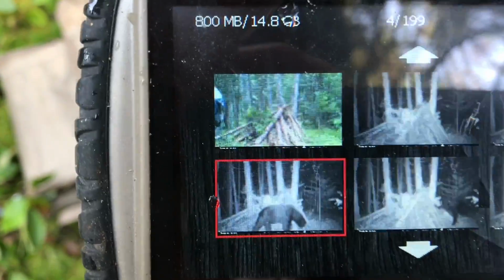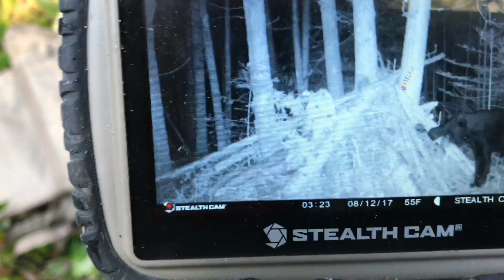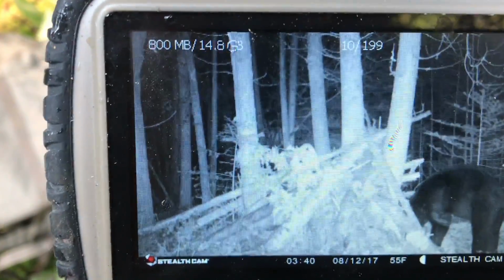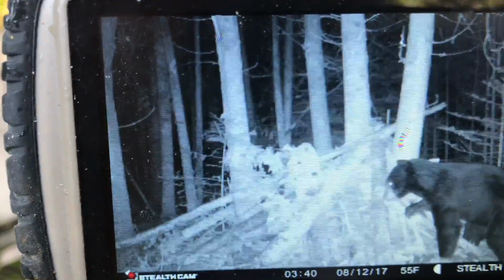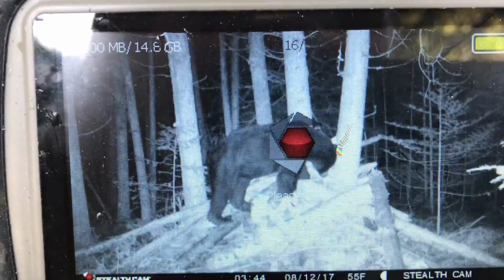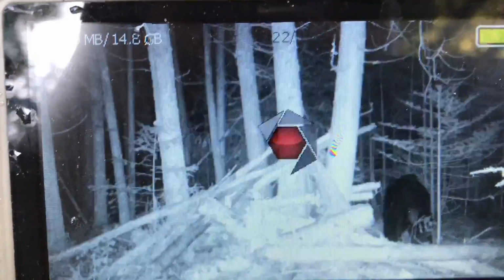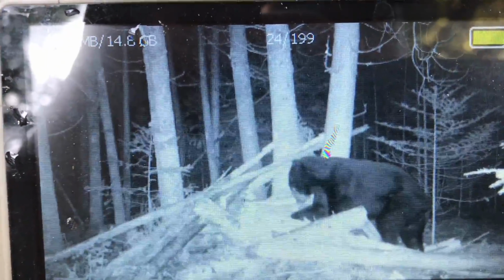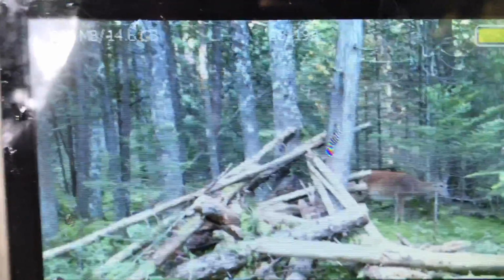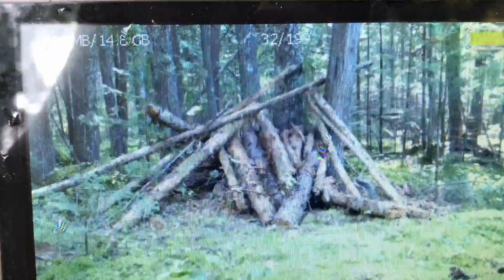Oh, there it is. Oh yeah. Not a very big bear. Not a very big one at all. Judging it, just looking at the stumps and everything right here, I can definitely tell this is a fairly young bear. Might not even be 100 pounds. It looks like he's eating pretty good though. Oh, there's a deer. There's Tony. Tony reset the bait and the camera.